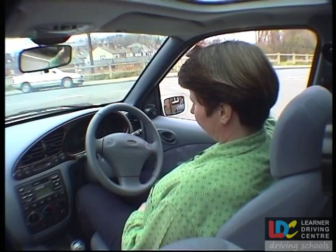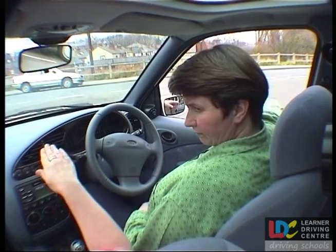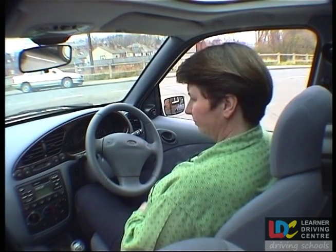In that case, you'll have seen that there's also a slowing down signal as well. Now then, thinking about what you saw in the Highway Code, can you remember how that should be done? Slowing down is like that. That's right, and that time you've got your palm facing down, haven't you?